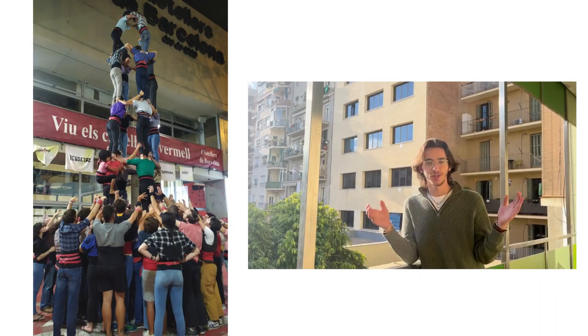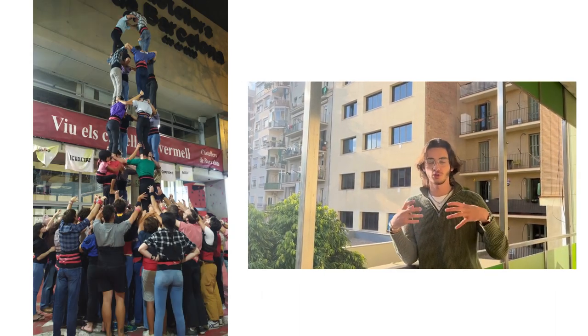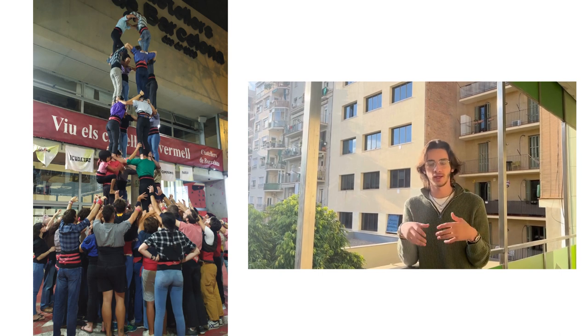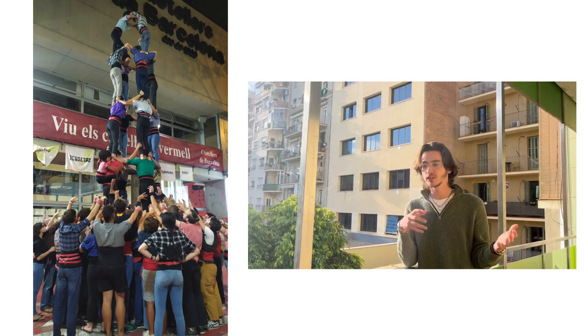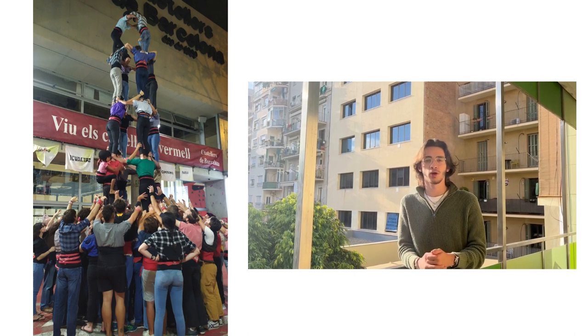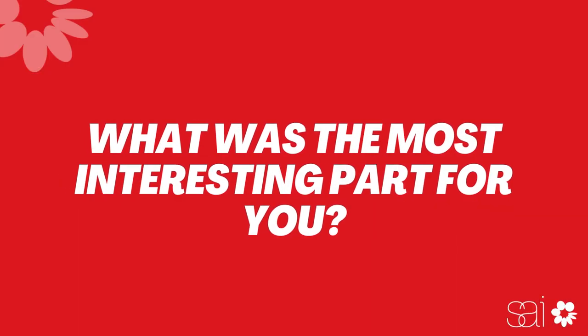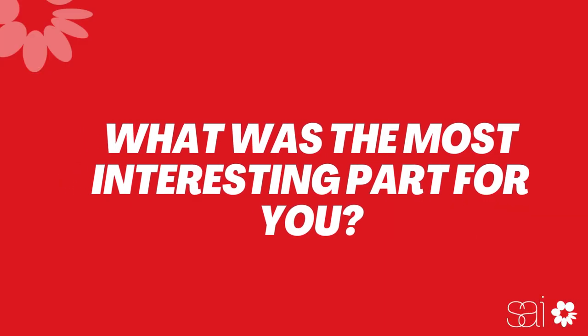To see every generation all in the same space, and it took everybody. It took younger people who were super strong, and it took people who knew what they were doing and had experience, and it took the little kids to be nimble and small to get up to the top. So it was a really good example of teamwork and how everyone was able to use what they had to make the Castellar taller. Definitely one of the coolest parts.